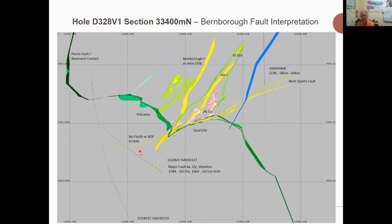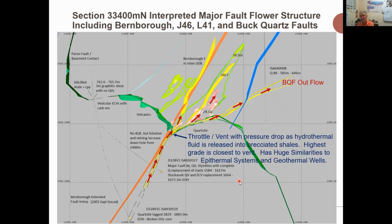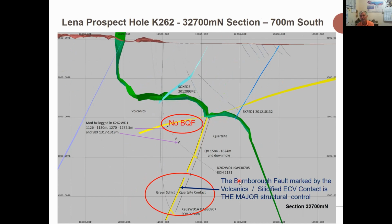So essentially the buck quartz does not go through. It's the Bernborough that controls it. And we interpret this as a major flower structure with dilation on the east side, fluid flow coming up from underneath. And it sort of explains why the high grade was down here in the gully. It wasn't because it was a tear, it was because it was a throttle event point. And so that is the hydrothermal model for the south part of the mine, and it continues 700 metres south on 2 more drill holes.